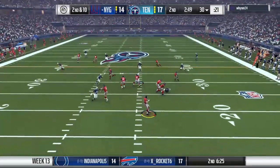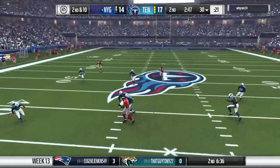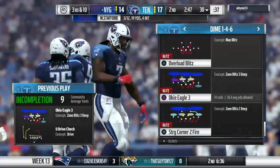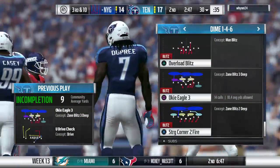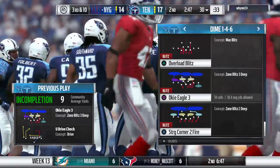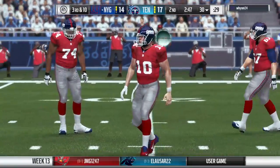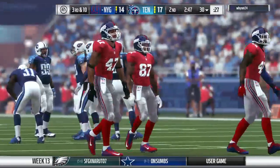2nd and 10, Stafford again. And the hit jarred it loose. It's incomplete. As tight ends go, he might not provide the super flashy plays very often, but he's pretty reliable. Usually an excellent target and normally catches what's thrown to him, but he didn't on that play.